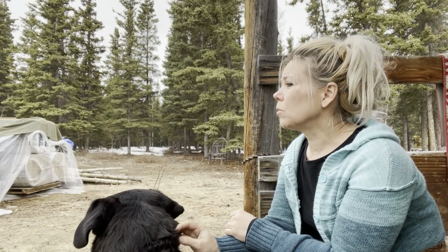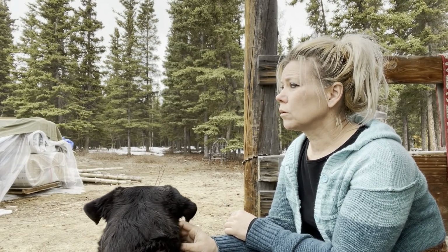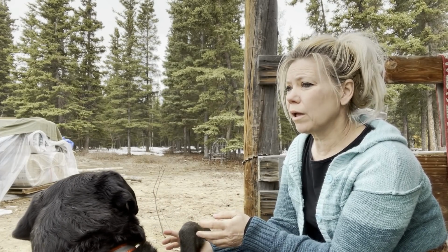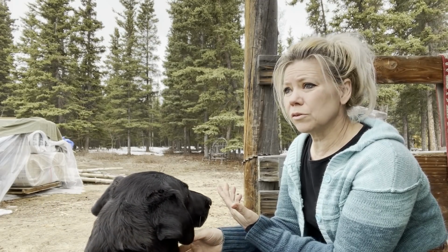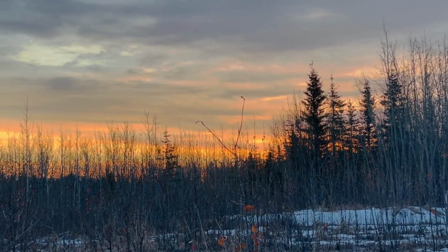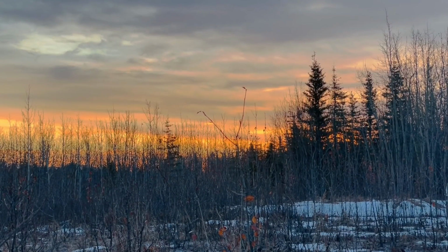I know that most people would probably be a little bit more uneasy about the fact that there's bears right outside their cabin door, but I'm not. And you can consider that foolish if you want. Typically, the bears are coming through very early in the morning, and I'm not up at that time. And so that doesn't really bother me.